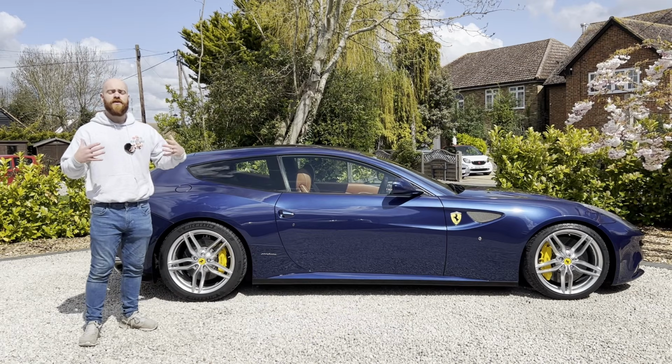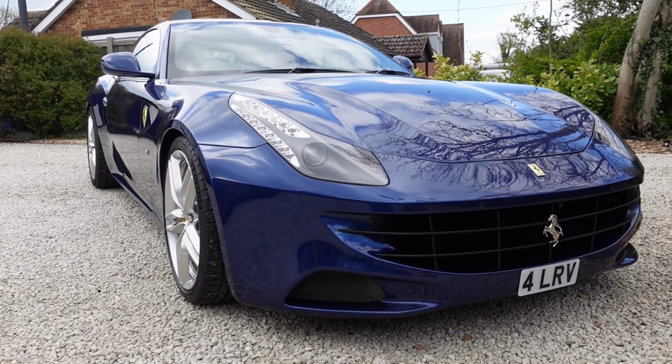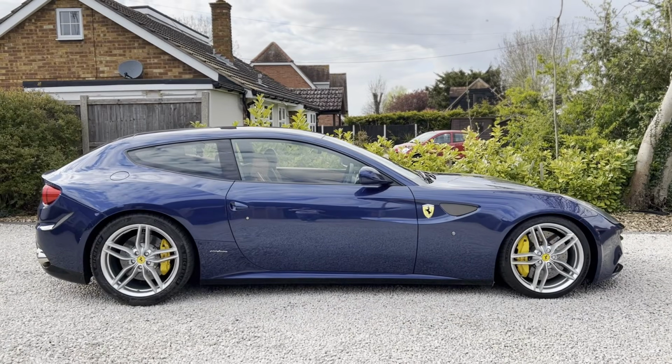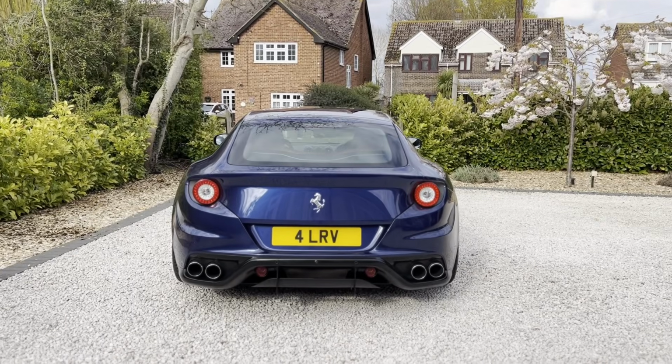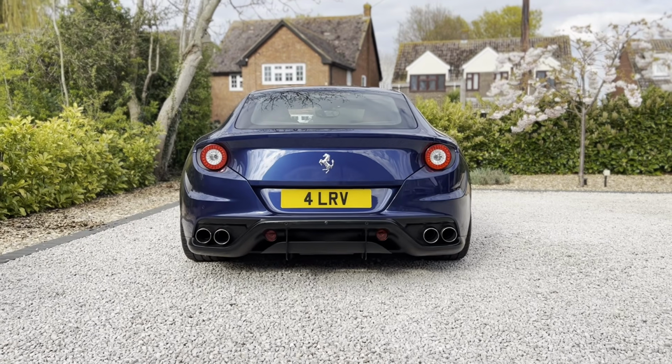But never in my life have I known a car where the phrase, pictures don't do it justice, you've got to see it in person, applies more so than with the Ferrari FF. In pictures, particularly from the side, it looks really slab-sided. What you don't get to see is these really muscular shoulders. The view from the rear is 100% supercar.